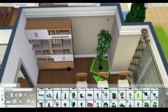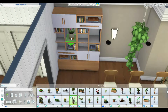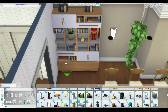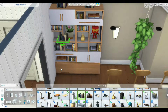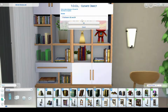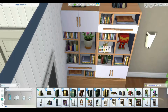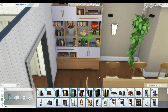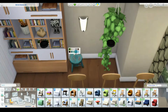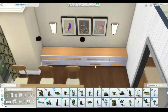So on the first floor for the parents' and grandparents' bedrooms, it's just the walk-in wardrobes that we got from Get Together, but for all the kids' rooms, I actually did build in rooms for their closets, which I really enjoyed doing. I haven't done that very often, and with the furniture we got in Dream Home Decorator, it just made it really nice.